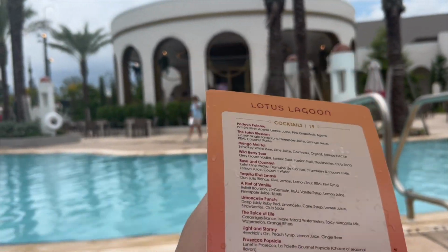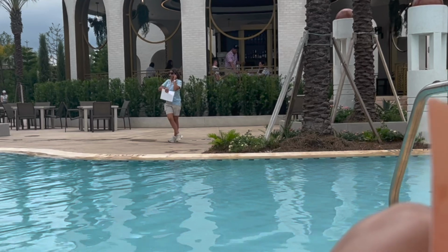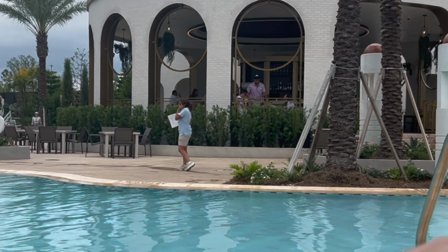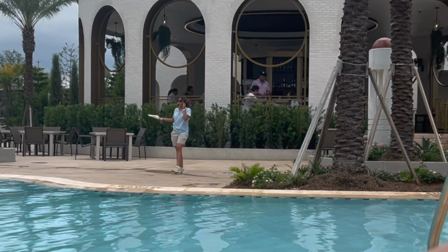Your kids' activity for today. Our very first game is going to be Universal Movie Trivia for a chance to win a complimentary drink. If you'd like to participate, please come meet me now where I'm standing right next to the Lotus Lagoon.